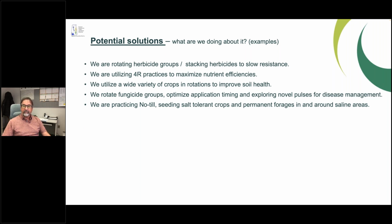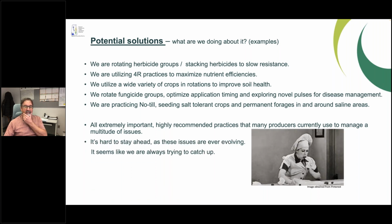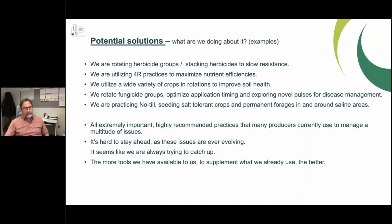And we're exploring new and novel pulse crops to include in our rotations for disease resistance. We're also practicing no-till, and we're seeding salt-tolerant crops and permanent forages in and around saline areas. So all these practices are extremely important, and they're highly recommended practices that we're using and we should continue to use. However, with these issues ever evolving, it just seems like we're always trying to catch up to the changes. So the more tools we have available to us to supplement what we already have, the better.